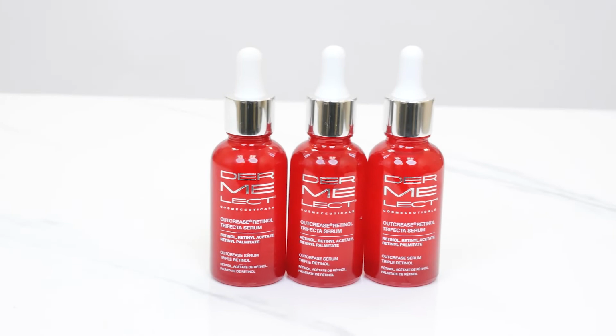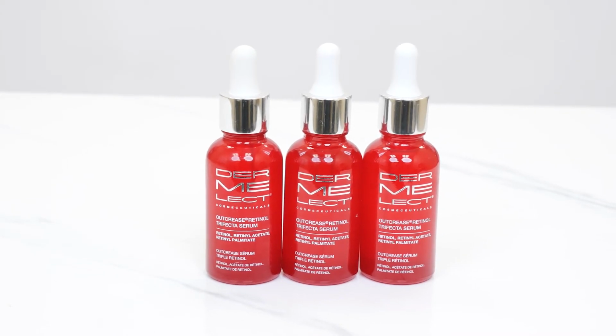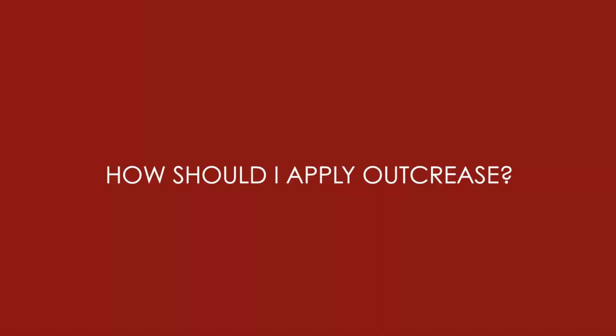What I love about Outcrease is its unique texture. When it first is applied to the skin, it has this really glassy, smooth, slick feel to it. It almost feels like it could be like a facial oil. But then it absorbs into the skin, and once it's applied, it dries into this mattified, soft, and smooth finish.